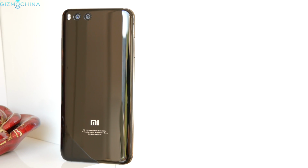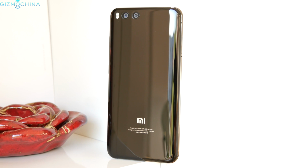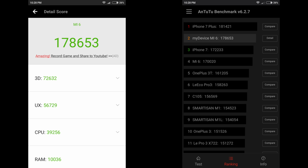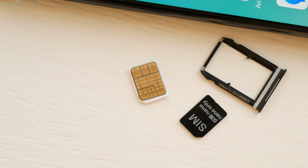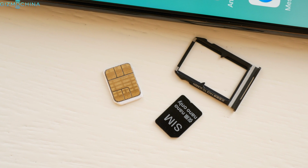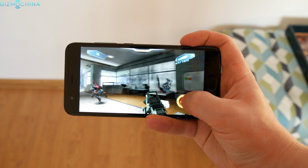As far as hardware goes, the Xiaomi Mi 6 is definitely one of the most powerful smartphones the money can buy. It ships with the latest and greatest Snapdragon 835 chip, 6GB of RAM, and 64 or 128GB of internal storage, which is, however, not expandable. The gaming performance is almost perfect.